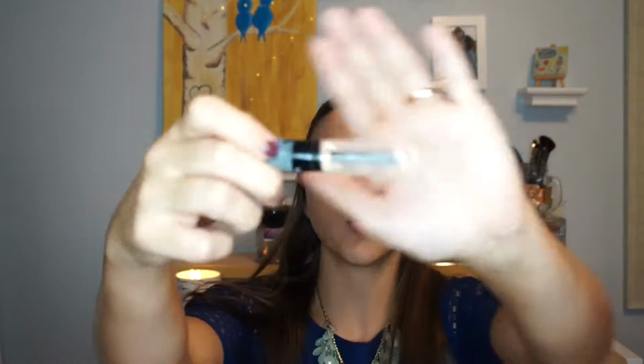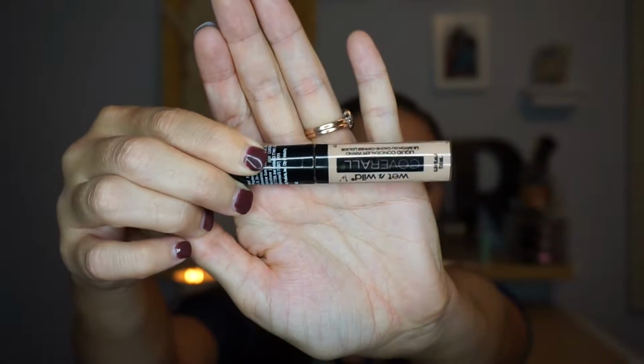So the first one that I have is the Wet n Wild Coverall concealer. This is what the packaging looks like. I tried this concealer a while back, and whenever I first purchased it, I was using it on a pretty consistent basis. The one thing I will say about this concealer is that it tends to be a little more on the tacky side. So you really need to make sure that you go in with a good amount of translucent powder just to really set that, especially if you tend to crease more underneath your eyes, as well as on your eyelids if you do use your concealer for your eyeshadow primer as well.